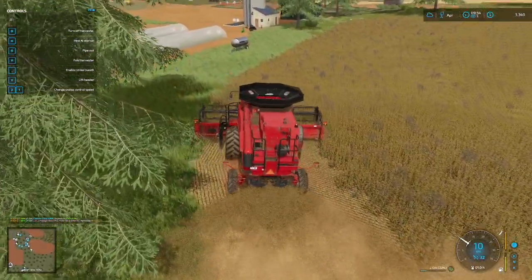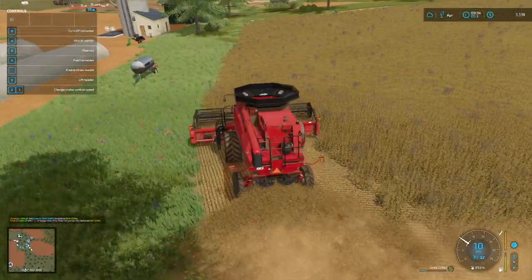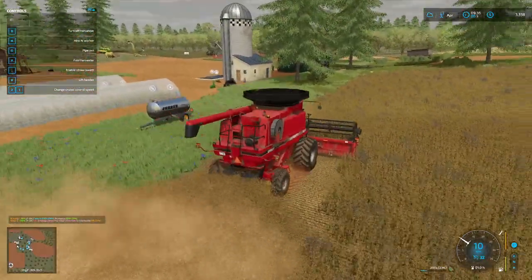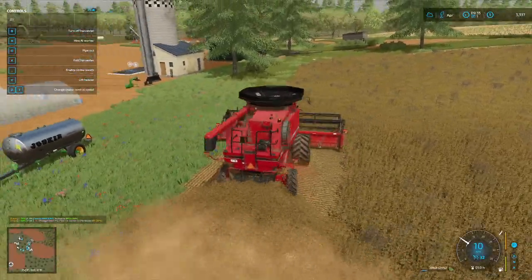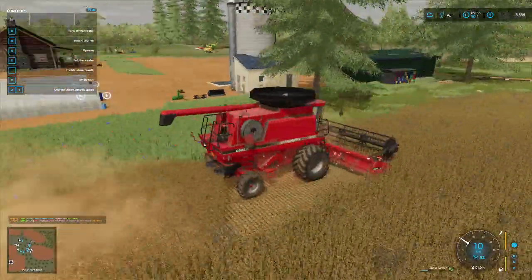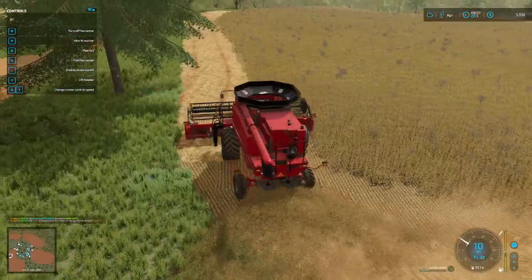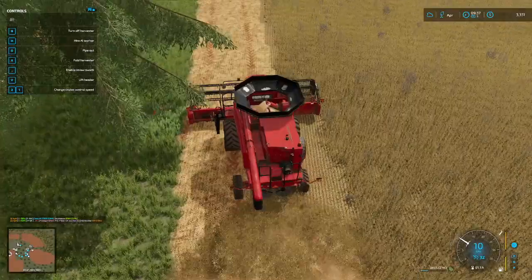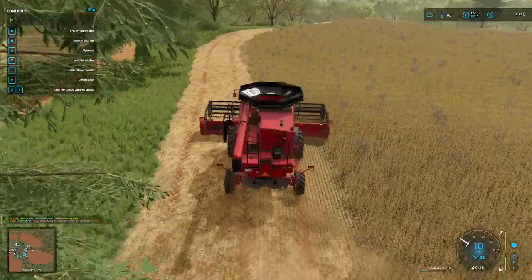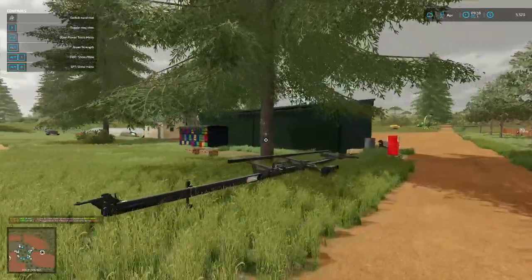Interesting thing about soybean is that it's a pretty low yield crop. So you can go quite a while with the harvester without having to unload. And given that the silo is right there, we're probably just gonna try to unload right in the silo every time. All right. Let's hand this off now. Yep, so Sylvia's taken over, and we'll let her do what needs to be done there.